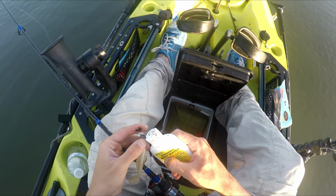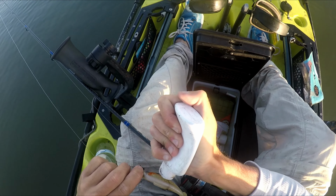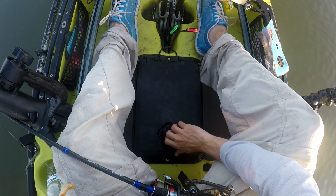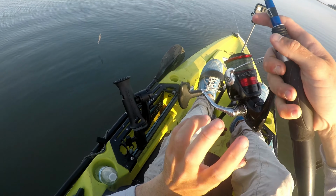Alright, gotta do something that I probably already should have started doing, especially in a tournament. Just add some scent to help the bite. I added some Pro-Cure here. Maybe shrimp scent. I don't know which one it is. It doesn't matter.